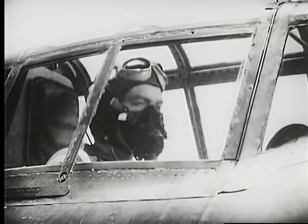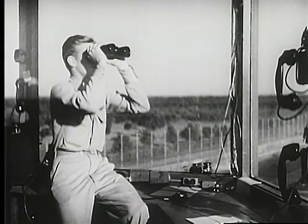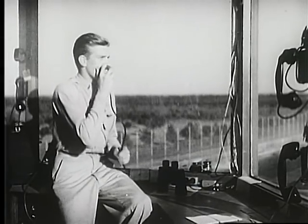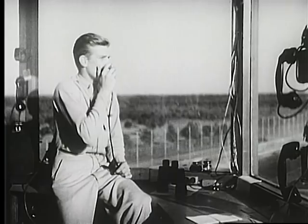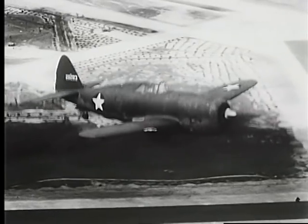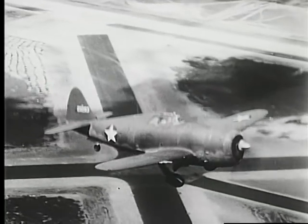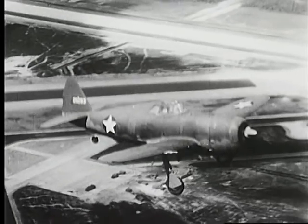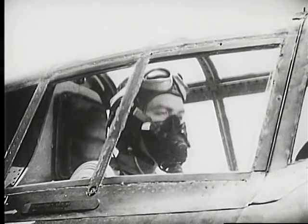Army 8283 to Pine Castle Tower. Standing by for landing instructions. Auto. Pine Castle Tower to Army 8283. Okay for landing. You're number one on number four. Wheels down and locked. Over. Wheels down and locked. Roger.